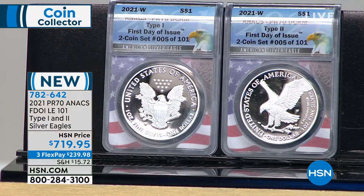The United States Mint sold the Type 1 Proof Silver Eagle from the West Point Mint that you're going to see right there. They sold that out in 2 minutes. Then they put out the Type 2, and they sold that out in 2 minutes. I saved a few, 100, of the Type 1 coins, and then I had 100 of the Type 2 coins in proof, first day of issue, exclusive to us, proof 70 deep cameo, Type 1, Type 2, first day of issue that we've got right there.